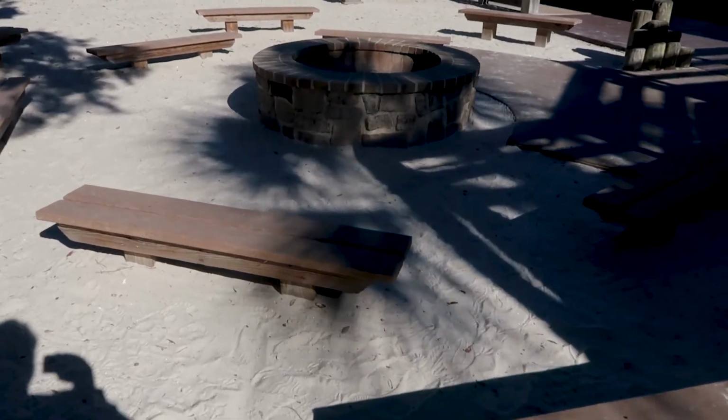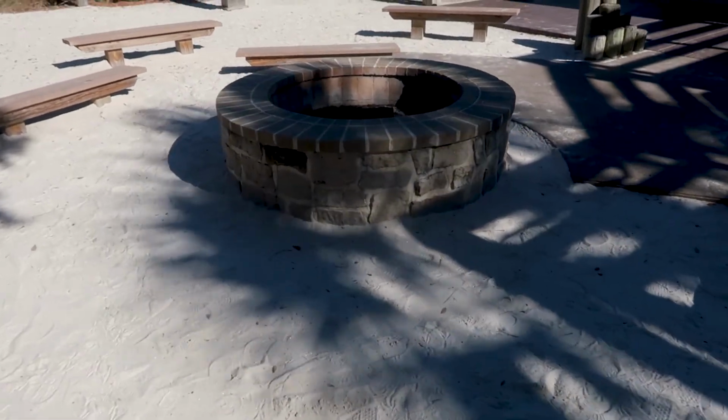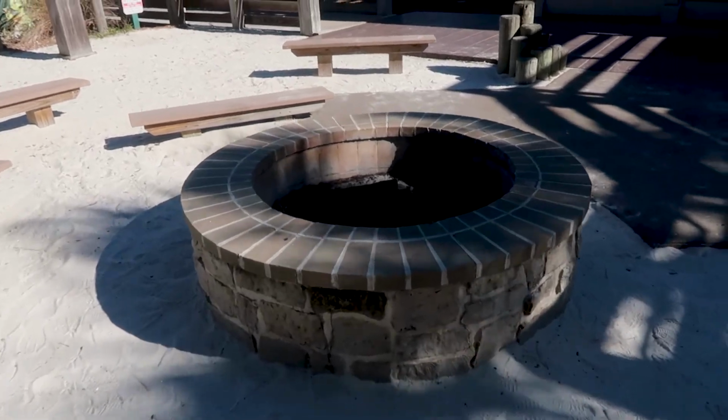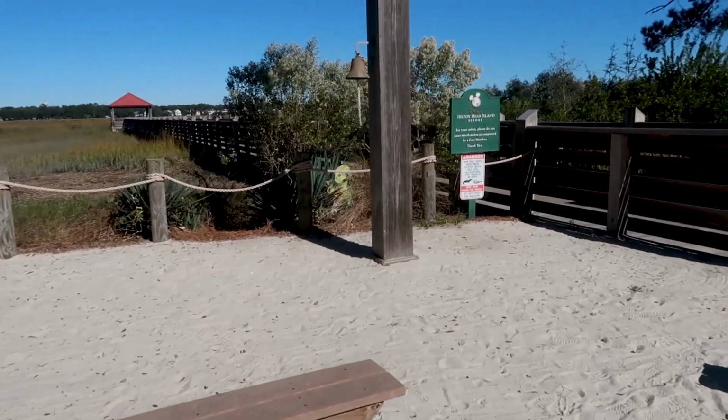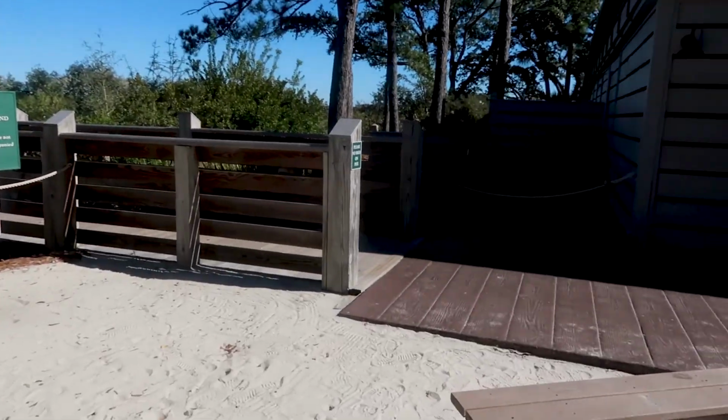I think this is where they're going to do campfire. This is where we're going to do campfire on Tuesday night, because tomorrow we're going to be doing a faux Thanksgiving, because it's kind of like a Thanksgiving trip for us.